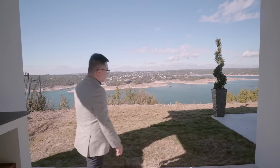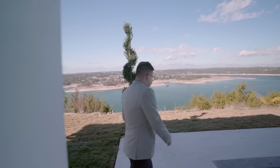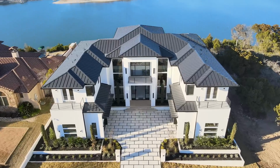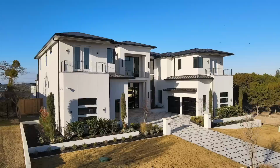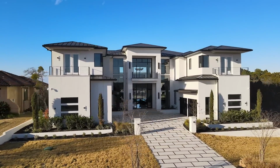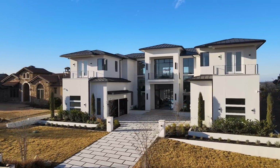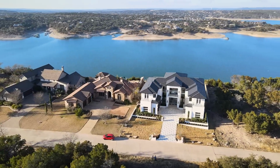Now let's go check out this amazing view that we have been talking about. While you guys enjoy this breathtaking view, let me tell you a little bit more about this property. It is located in Lago Vista, just 30 miles northwest of Austin, Texas, and north of Lake Travis, the crown jewel of the Central Texas Highland Lakes. The house sits on one of the highest points on Lake Travis, providing this uninterrupted view as you see now.